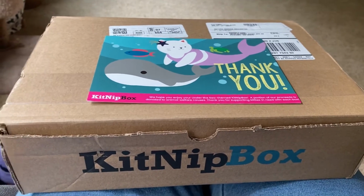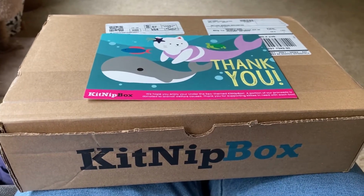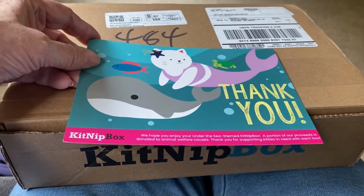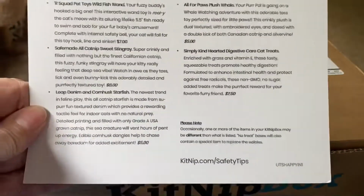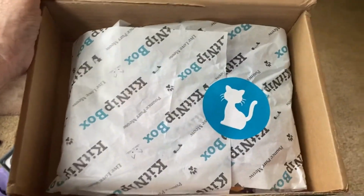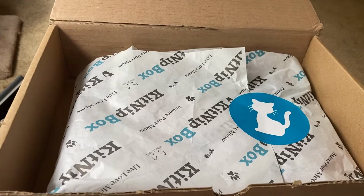Since Lucy seems to be in such a good mood today, I thought we'd go ahead and do her Kitnip box. So here it is. I'll show you this part before I give her the box to open. It's a thank you card, and on the back, of course, it says what's in here and the prices and that kind of stuff. So here's the box. I sliced it open, and that's how it looks when I get to it. So let me turn this off and be right back with you when I give the box to Lulu.